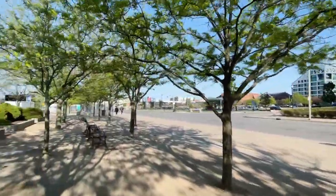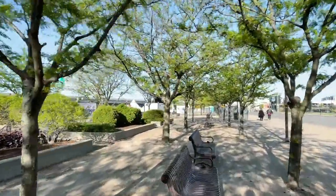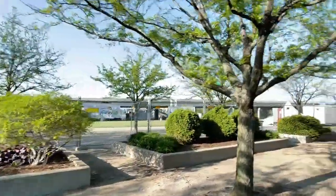Yeah, I think they wanted to get into the festival. It doesn't quite look open though. If I were driving by or walking by, I would not take one look at this and say, I wonder when that opens.